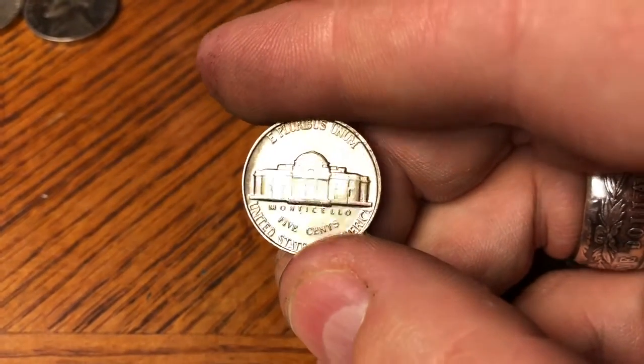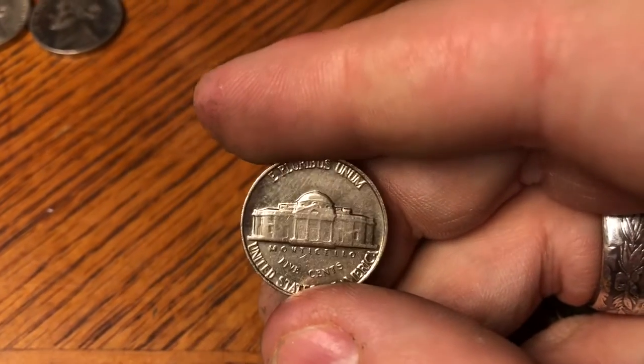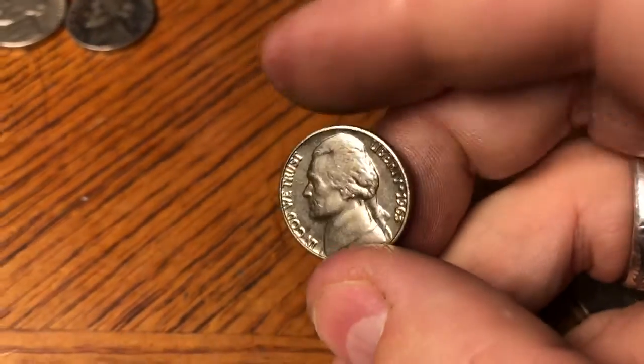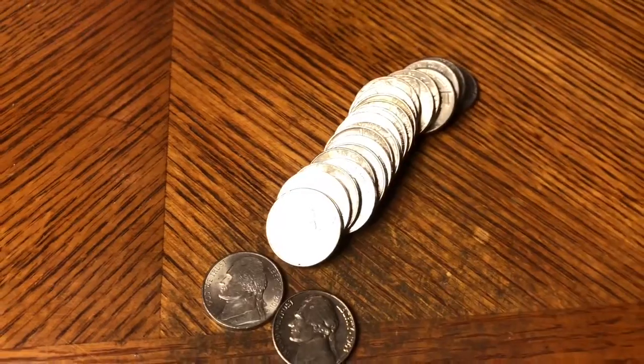1963. It's pretty sharp. I might pull this one aside. Doesn't really have the steps, maybe a couple, but I really like this satin finish on it. Yeah, we'll pull that one aside. Looks pretty good. I like the way it looks. Let's get back to the hunt.